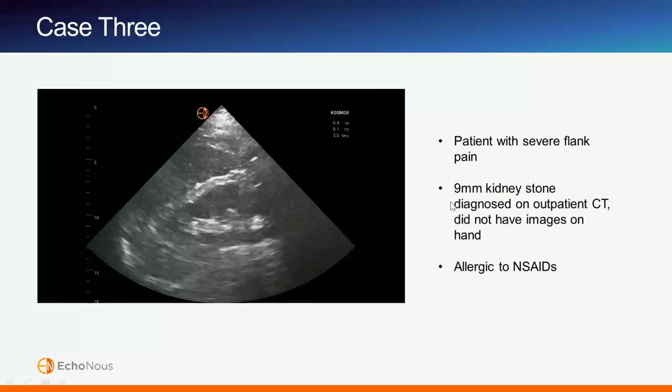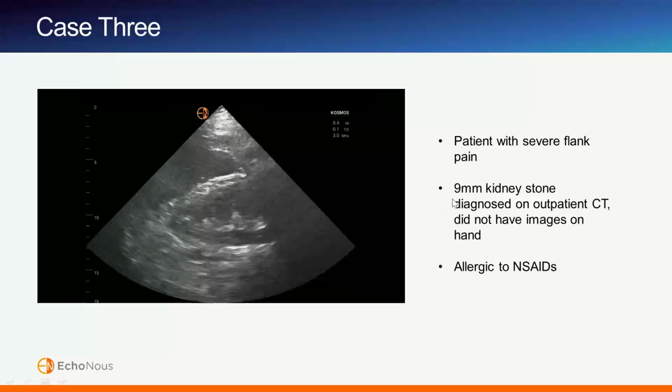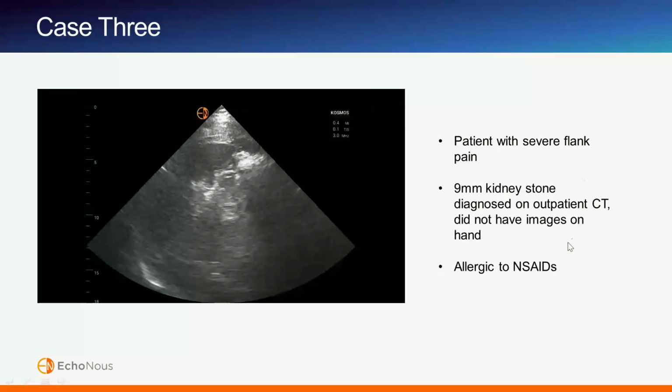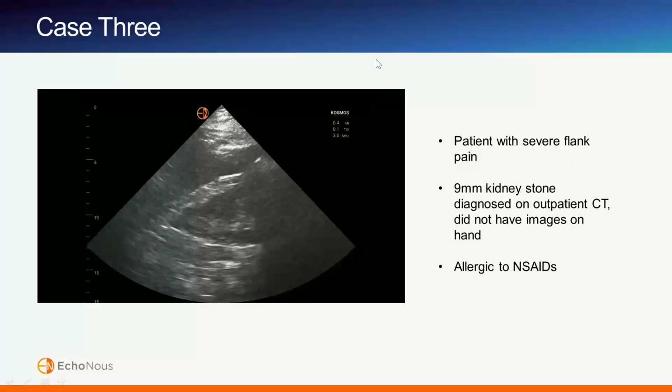So, an interesting case, to put it mildly, of trying to figure out the best way to approach this patient. I see iterations of this type of patient on a regular basis, where someone comes in, they had some outside imaging, and of course, given our medical system, they don't have access to those images when they come to us. So it's always this question of, do I scan them again, or do I trust this verbal report from the patient?